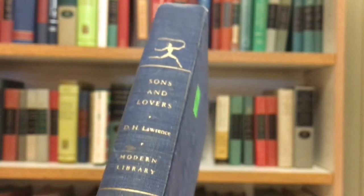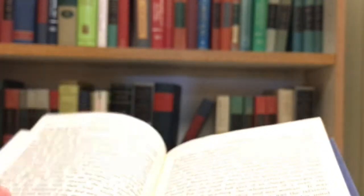Alright, let's see what's next. D.H. Lawrence, Sons and Lovers. When I was in college, I loved D.H. Lawrence. When I reread him as an older person, I wasn't quite as fond of him anymore, but I still like him now and then. Okay, let's see.